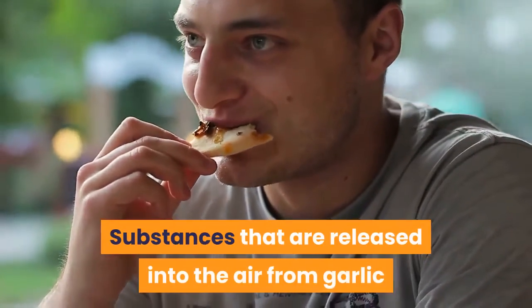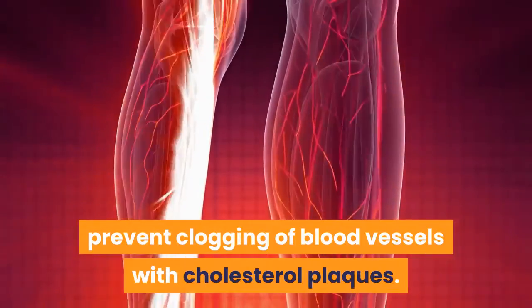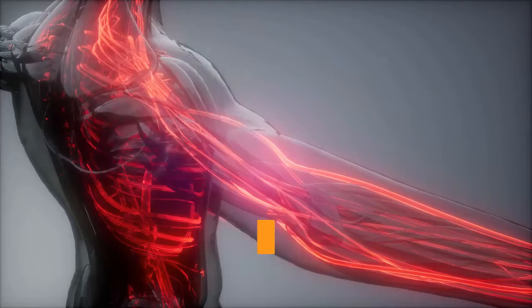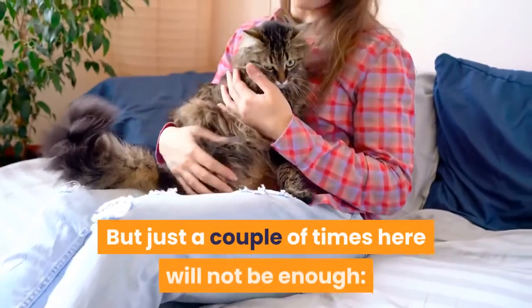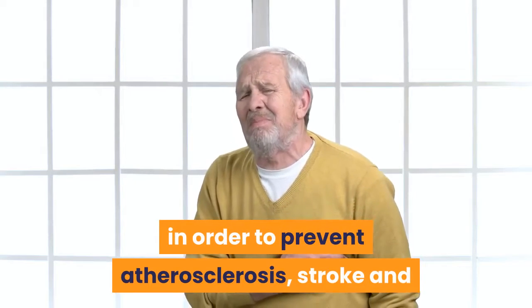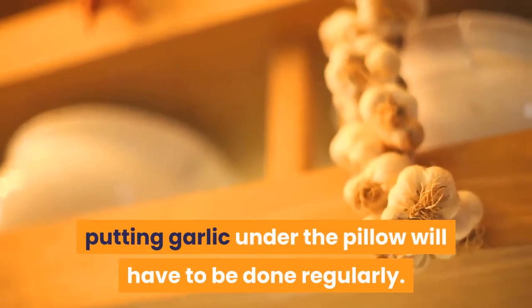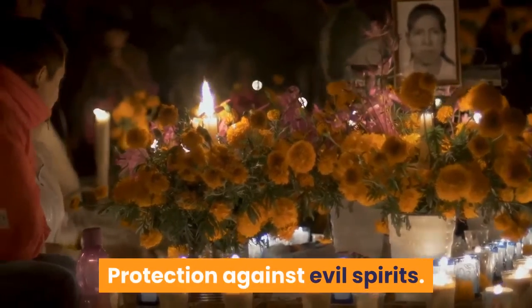Saves from a stroke. Substances that are released into the air from garlic prevent clogging of blood vessels with cholesterol plaques. Simply put, they help to remove all bad cholesterol from the body, one that tends to accumulate in blood vessels. But just a couple of times here will not be enough. In order to prevent atherosclerosis, stroke, and other cardiovascular diseases, putting garlic under the pillow will have to be done regularly.